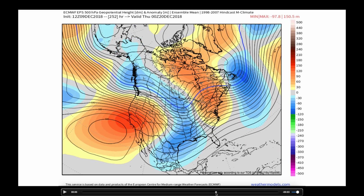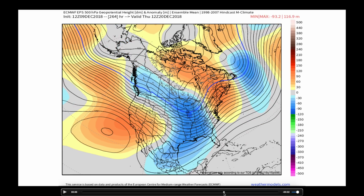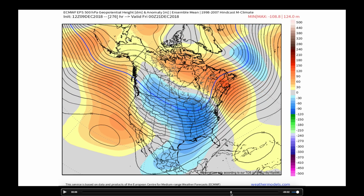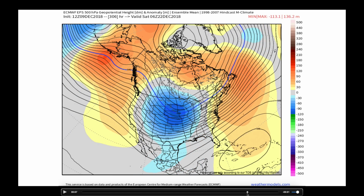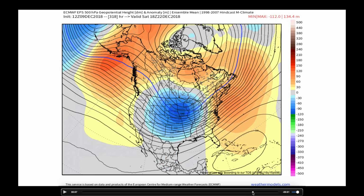But once I get into the 19th, into the 20th, we start to see the pattern readjusting itself, breaking back down, going back toward these cool anomalies. And I'll just tell you something. I don't see anything that tells me that we won't continue to see an active storm track moving throughout the end of December. And there are some hints that as we get into that week of Christmas, there could be some storm systems that move right across the country, causing travel headaches. But you know what? That's almost every year that we have that. But we'll keep a close eye on it, keep you posted.